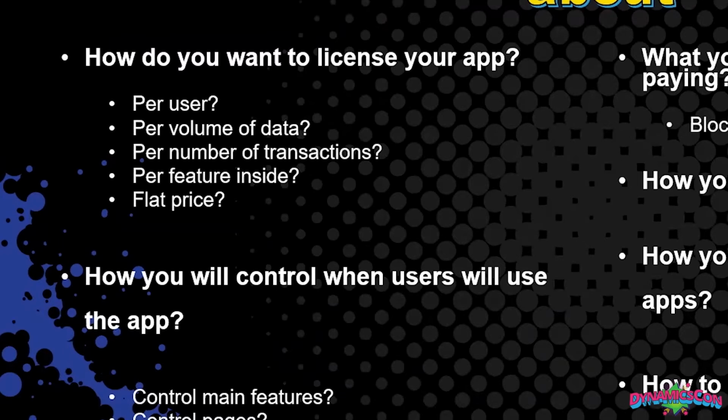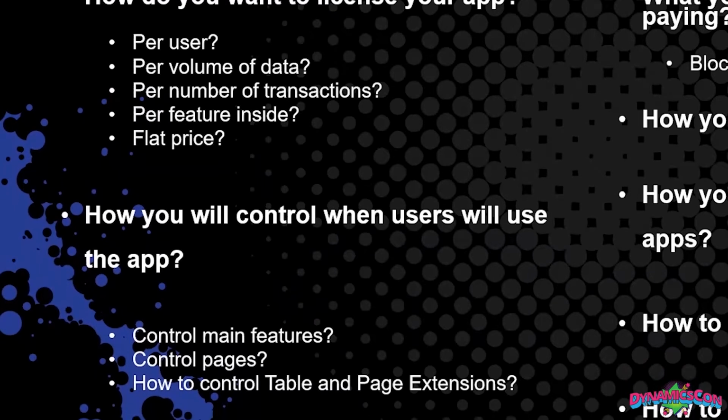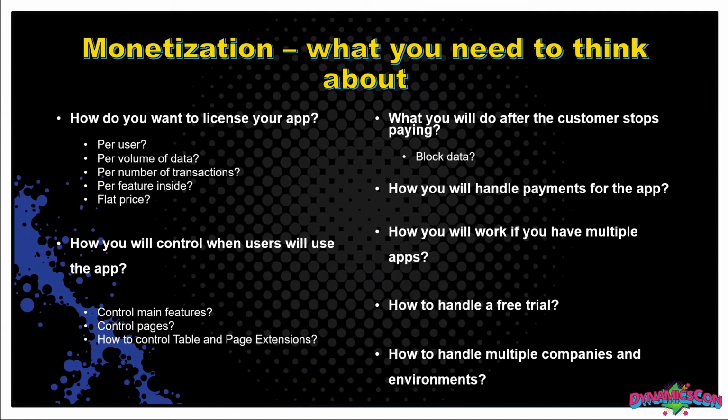And that's one thing. The second is how you will control it, because if you have monetization, there is nothing inside BC which is stopping users from using the app if you do not develop such functionality. So you should know when you are checking the license, if someone has the license. You can control it on main features, you can control it on pages, but for example, how to control it on table and page extensions, right? Someone has a field and can use it normally, but if he does not pay, what then?